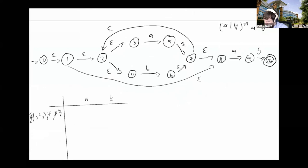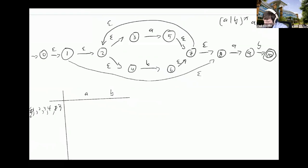Then we fill out the table in the DFA for each possible input. The way it works is if we see A as the input, we need to look at every possible state in the NFA to figure out every possible state that it can reach. That new subset of states becomes a new state in our DFA. So from A, what are all the possible states that we can transition to?